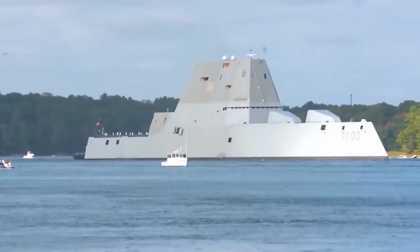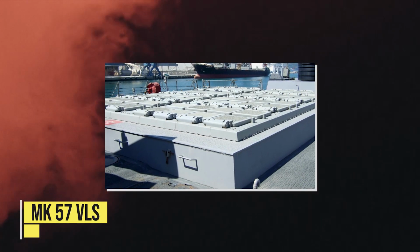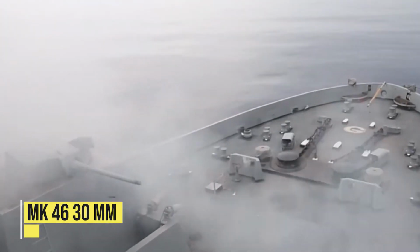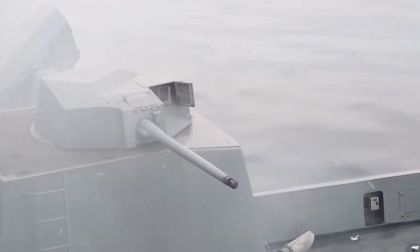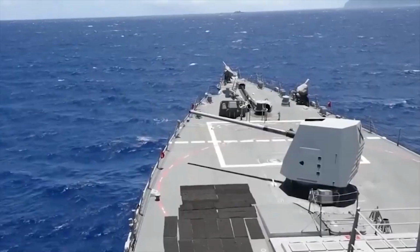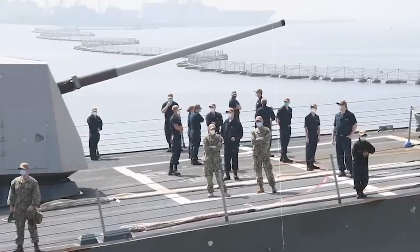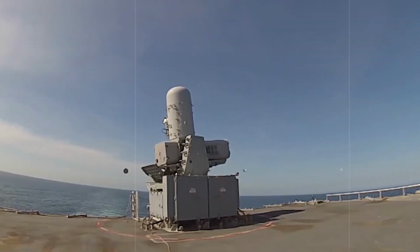The Zumwalt's sophisticated armament system positions it as a versatile and potent naval asset. The Mark 57 VLS modules offer flexibility by accommodating a variety of missiles, enabling the destroyer to adapt to different mission requirements. The inclusion of the advanced gun systems and the Mark 46 30mm guns further diversifies its offensive capabilities, addressing both long-range and close-in defense needs. While the inoperability of the 155mm guns highlights a current limitation, the Zumwalt's overall armament configuration underscores its role as a modern, adaptable destroyer equipped to handle a range of maritime challenges with precision and firepower.